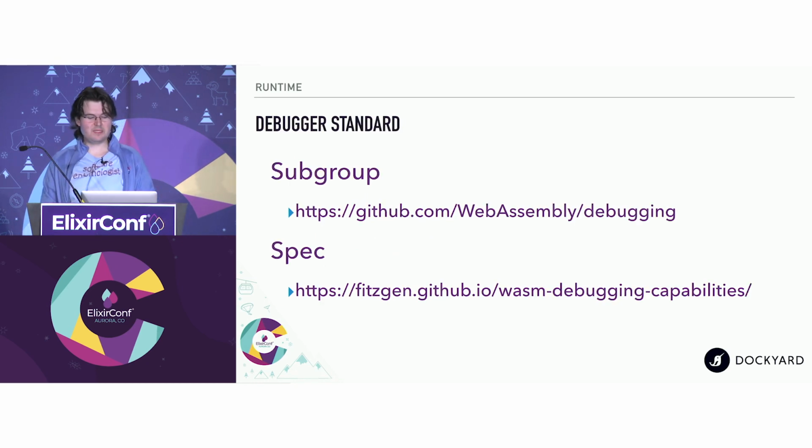The W3C community group for WebAssembly, which Paul and I are members of, has a subgroup dedicated to debugging. Nick Fitzgerald from Mozilla has proposed a standard to allow WebAssembly modules to ship a debugging module that is specialized to their language.